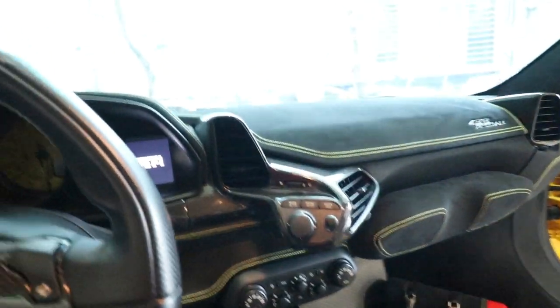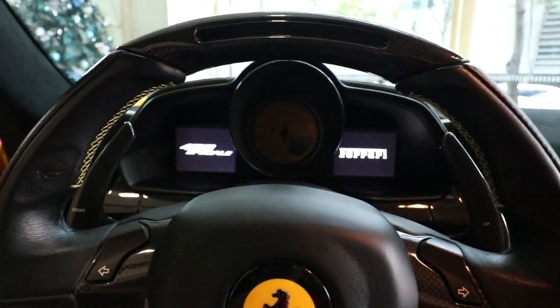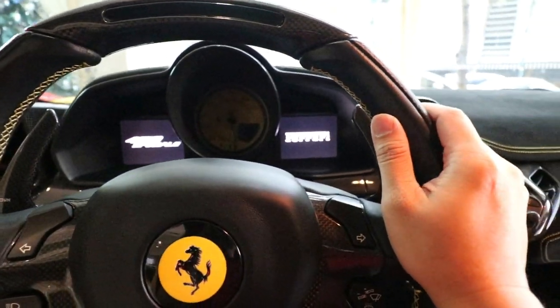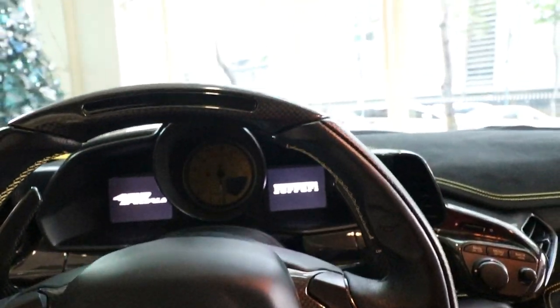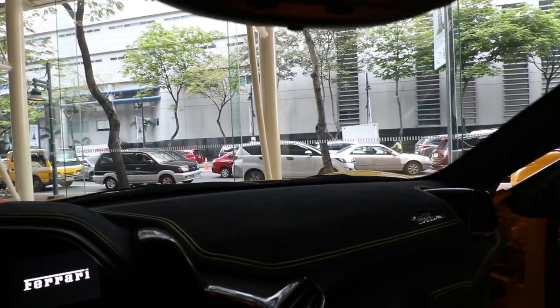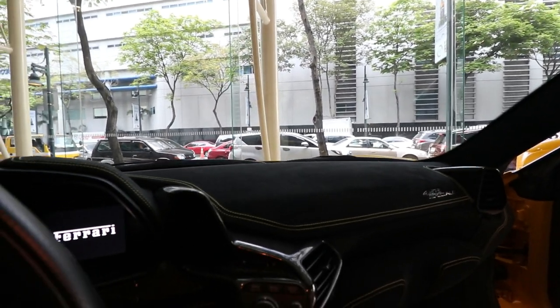And you have here your reverse button and your auto and launch control, and of course your windows up, windows down. One of the things I like about the Ferraris and the 458 in particular is how nice the driver's seating position is, because as you can see, the visibility is fantastic. You can just look out. It's like you're just driving a regular car in terms of ease of driving.